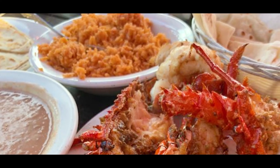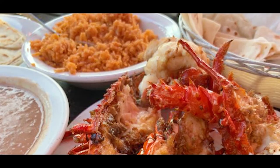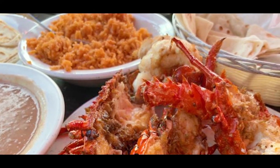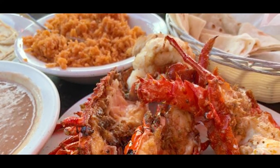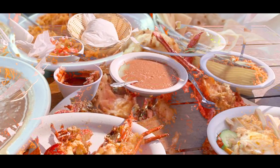Along with the lobster comes fresh limes and hot butter for dipping. It's the perfect amount of filling and delicious food to fill you up for the night. It's the perfect ending to a long and physical day.